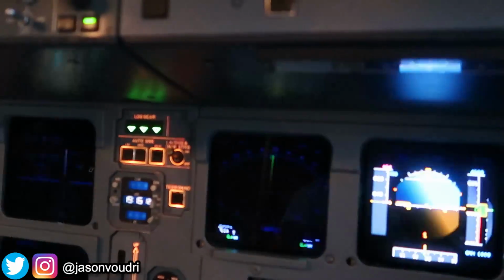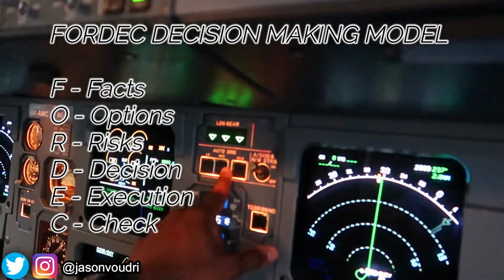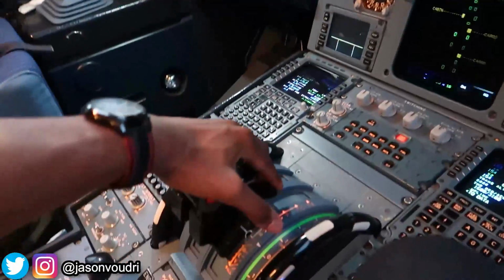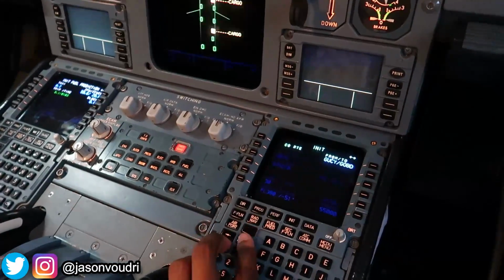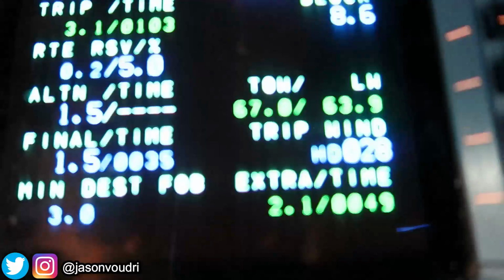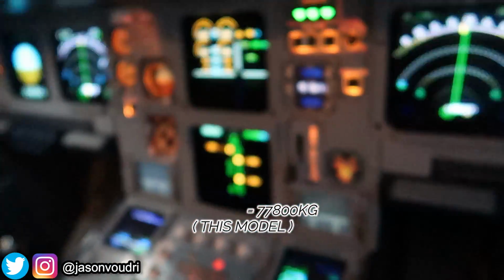Engine out SID is straight ahead on runway axis, we'll perform a FORDEC, and for return we'll use auto brake medium, reversers full, and for the emergency landing we won't need to perform an overweight landing checklist, considering the fact that we are lower than 77,800 kilograms, which is the maximum landing weight for the Airbus A321.